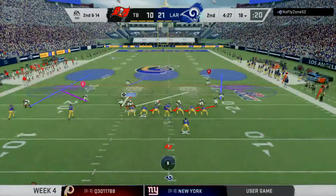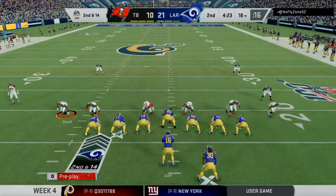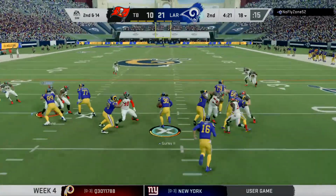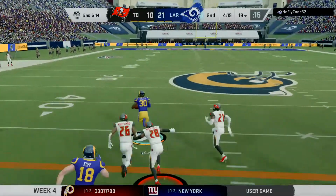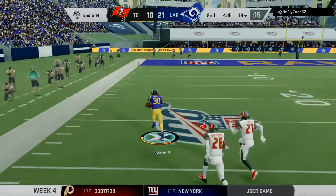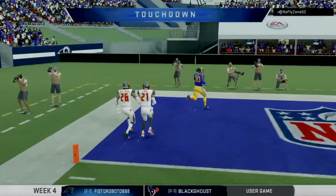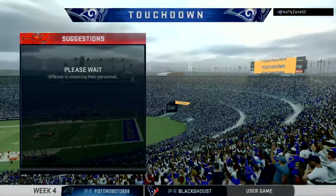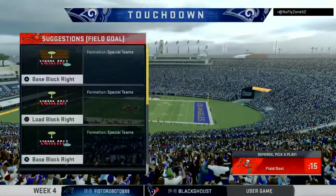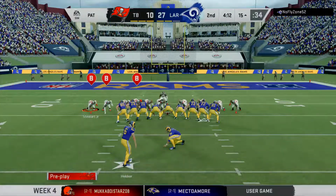So the first play of the drive lost 4. Now they'll look to move it forward here on 2nd and 14. Now Goff will hand this one to Gurley. Big hold to the 30. He's at the 50. The 30. The 20. 10. Touchdown, L.A. Todd Gurley. 82 yards. And the Rams tack on to their advantage.